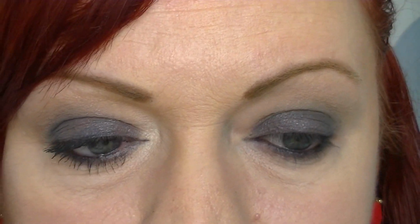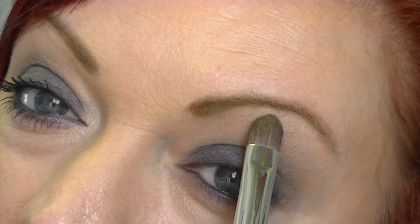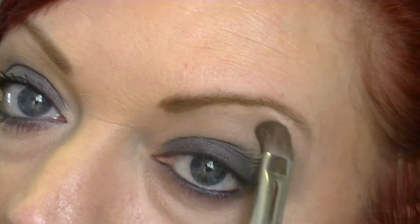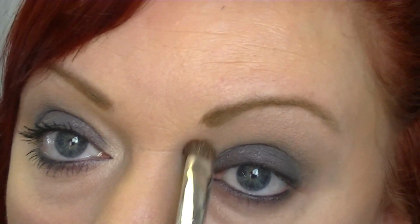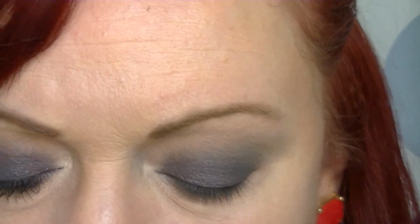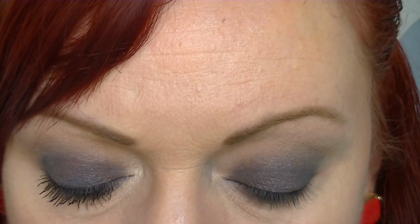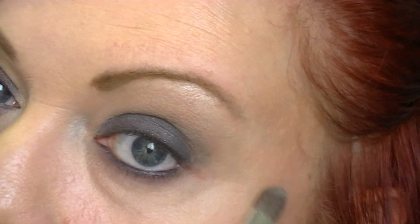So there is that. And now, just because of me being me and the way I am, I can never stop. So I'm going to take just a hint of this champagne color, and I'm going to place it right under the arch of my brow. Just a little bit. And then also a little bit in here. And then going back into my loose powder that I have here in my lid, I'm going to clean this up a little bit from where I removed my other.